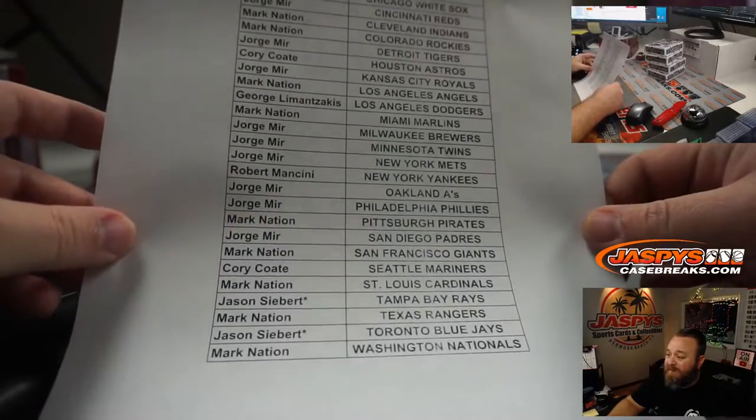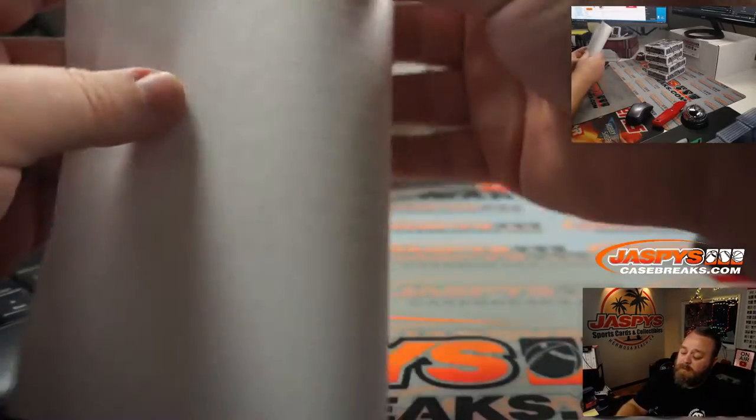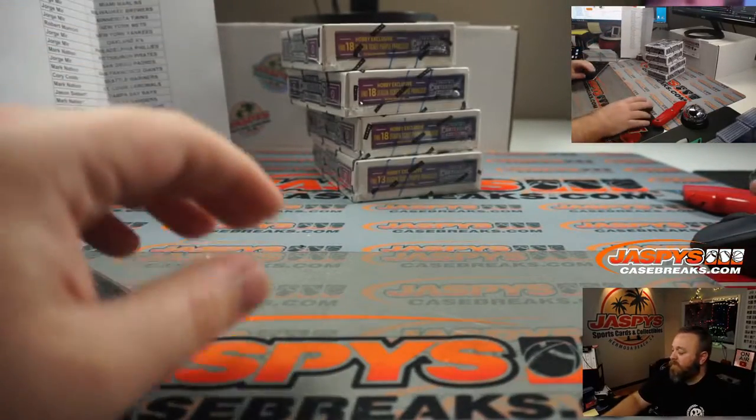Last spot mojo, Jason Siebert. Last with the Rays and the Jays. So dual last spot mojo. And here's our last four boxes.